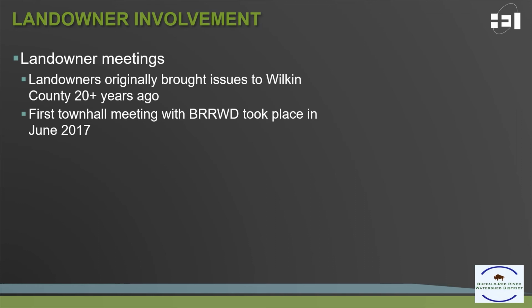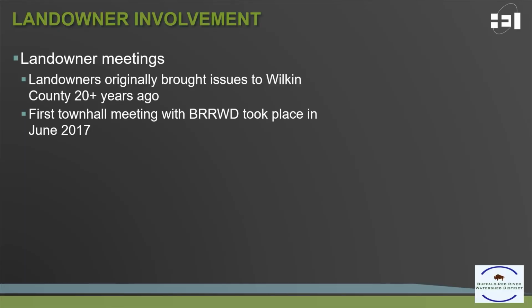More recently, the Buffalo-Red River Watershed District, along with the Wilkin Soil and Water Conservation District, held a meeting for the landowners along Whiskey Creek to gather their thoughts about a channel restoration project similar to the one that was going on about 20 miles to the north on Wolverton Creek.